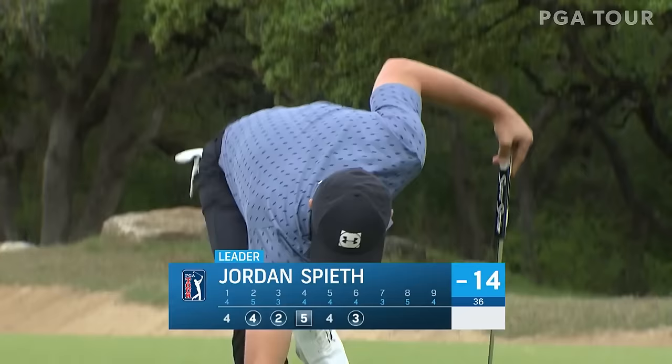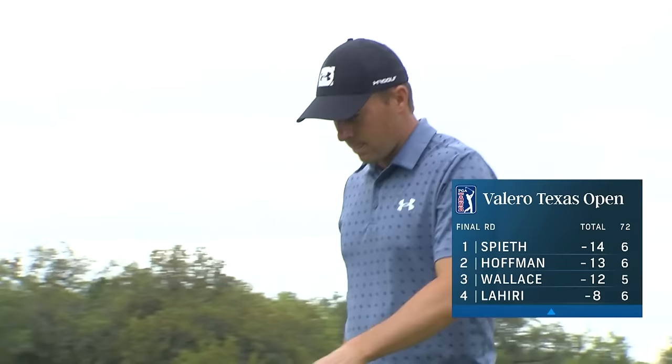Spieth, another one drops at the sixth. Three in the first six holes, the lone blemish at the fourth, and he regains the lead by one over Hoffman, two over Wallace.